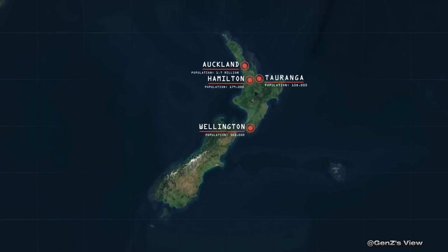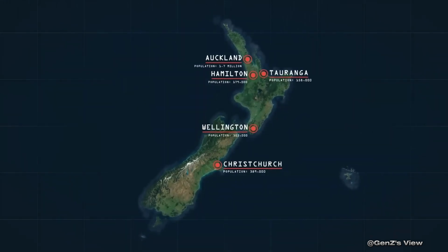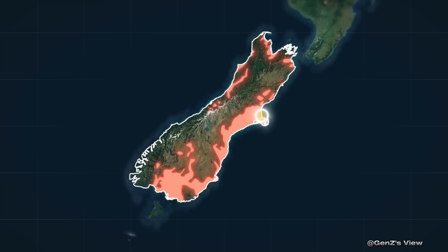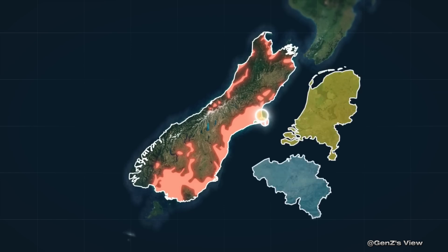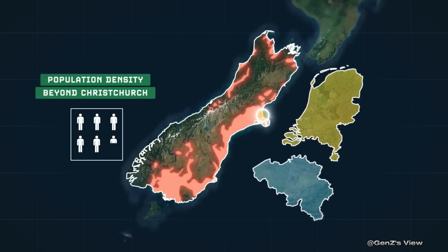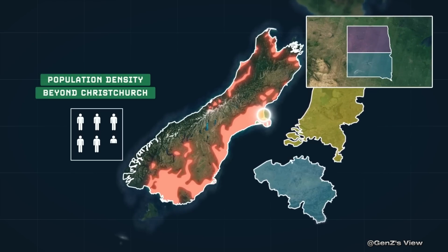So including Auckland, the North Island is home to 4 out of 5 of New Zealand's largest cities, with the largest down on the South Island being Christchurch, placed upon the flat plains of Canterbury. But if you exclude the urban area around Christchurch, the population density across the rest of the South Island, an island that's roughly the same size as the Netherlands plus another half of Belgium, is basically almost barren at only about 5.4 people per square kilometer on average. About as empty as the states of North and South Dakota in the United States.